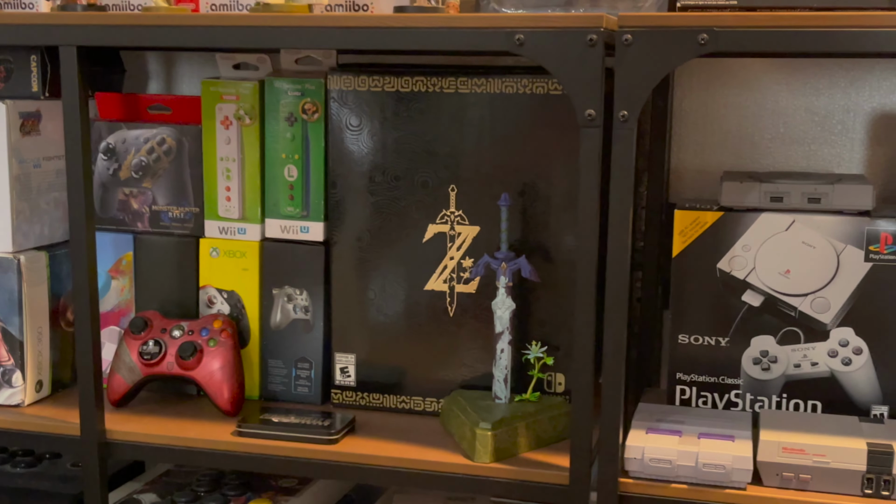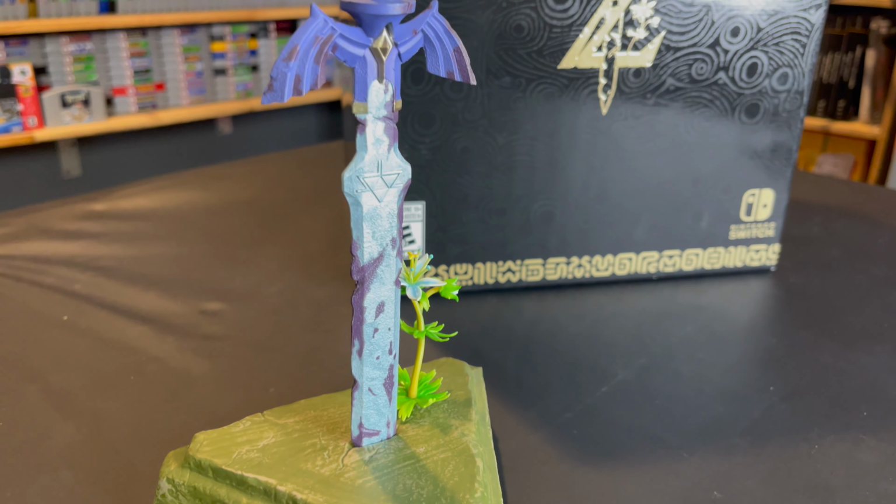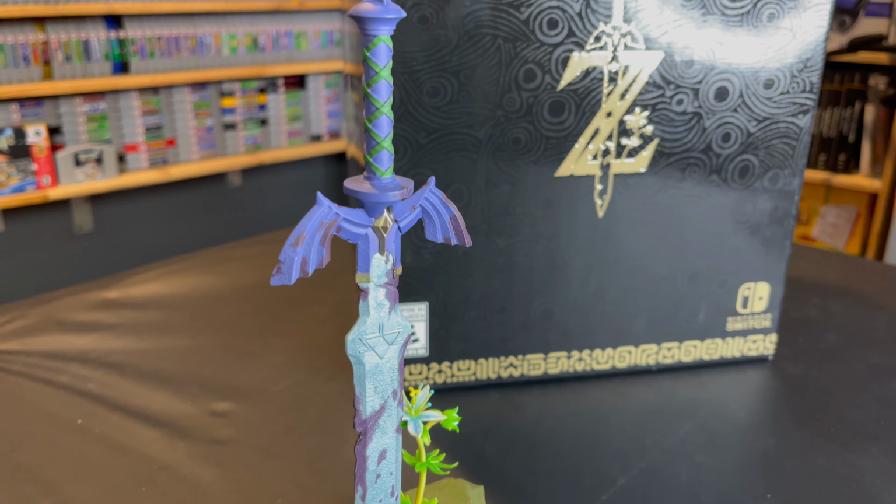However, the thing that I'm most excited about in this set is the Master Sword itself. I've got this out on display in my game room. It's from the game itself when Link finds the sword. It's a little shorter than I thought it was going to be, but I love having this out in the game room. I think it looks awesome.